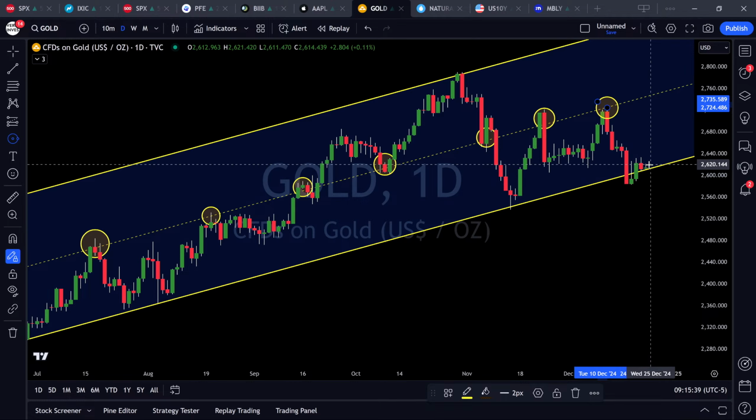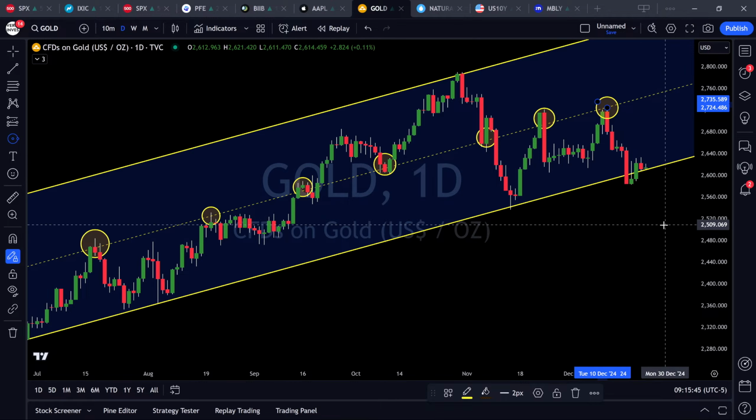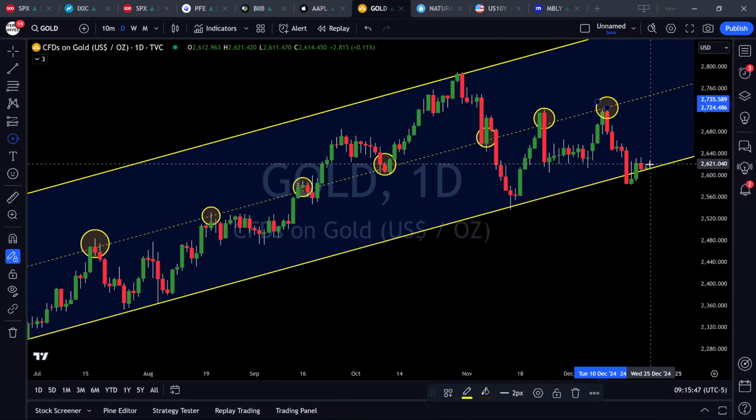Overall, I don't really have, like I said yesterday, much of a bias one way or the other here. It's close to 50-50, whether it's going to break down and go test 2,500 or is it going to break up.